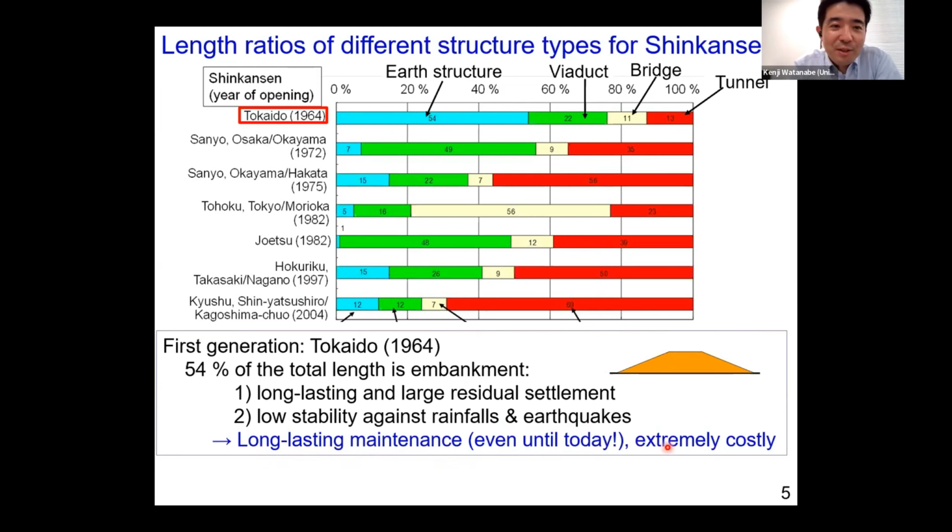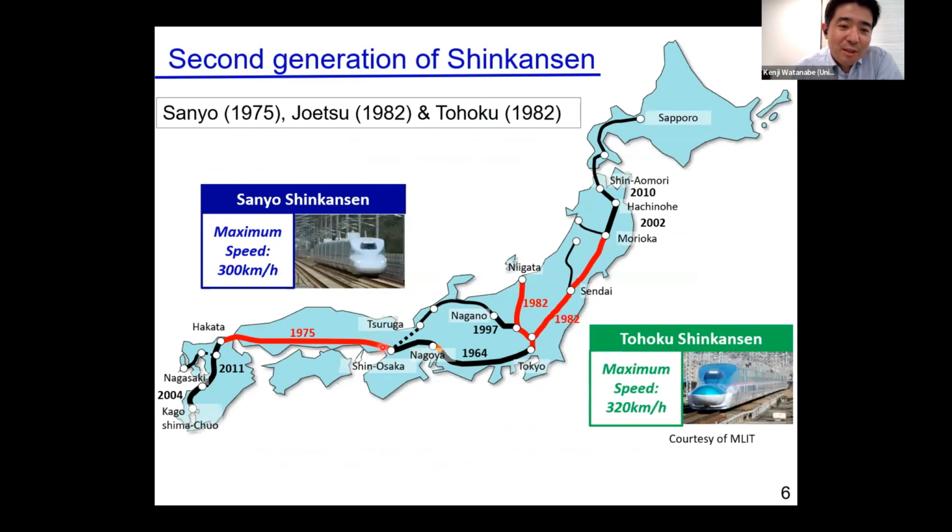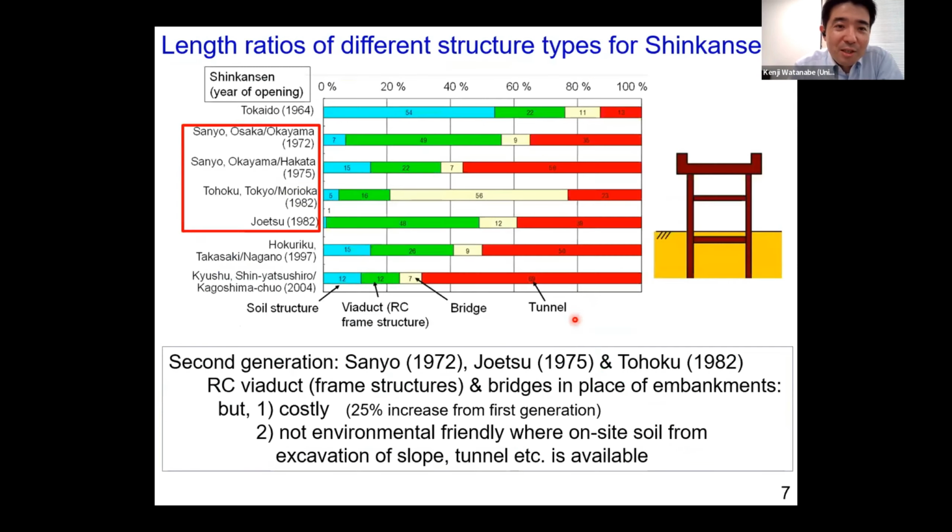So for the second generation of Shinkansen, Sanyo Shinkansen, this red line, and Jōuetsu and Tohoku in 1974 and 1982, the railway engineers changed the structure type. This is showing the structure type on the same figure. For the second generation, for Sanyo, Jōuetsu and Tohoku Shinkansen, RC viaduct frame structures and bridges and tunnels were applied in place of embankment, because we had a lot of negative experience on earth structures such as embankment for the first generation. So the railway engineers thought that it is better to change into the RC structure.